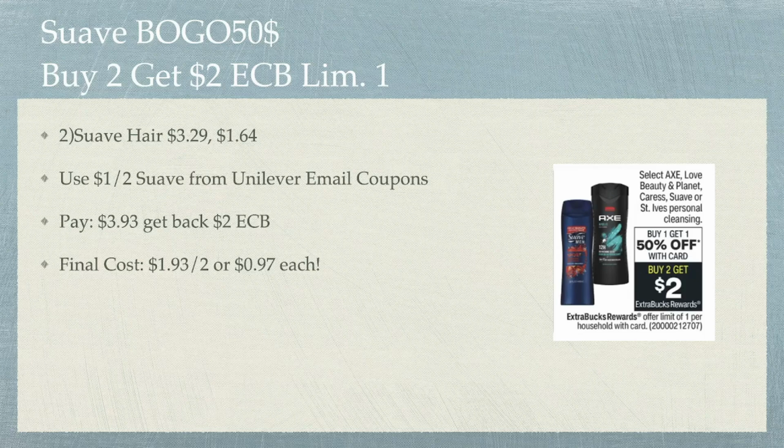So if you go to suave.com, you can sign up for their emails. So just go to suave.com. It'll typically ask you to sign up for our program. They'll send you emails with different coupons. So definitely do that. And you can grab 2 of the Suave hair that are $3.29.